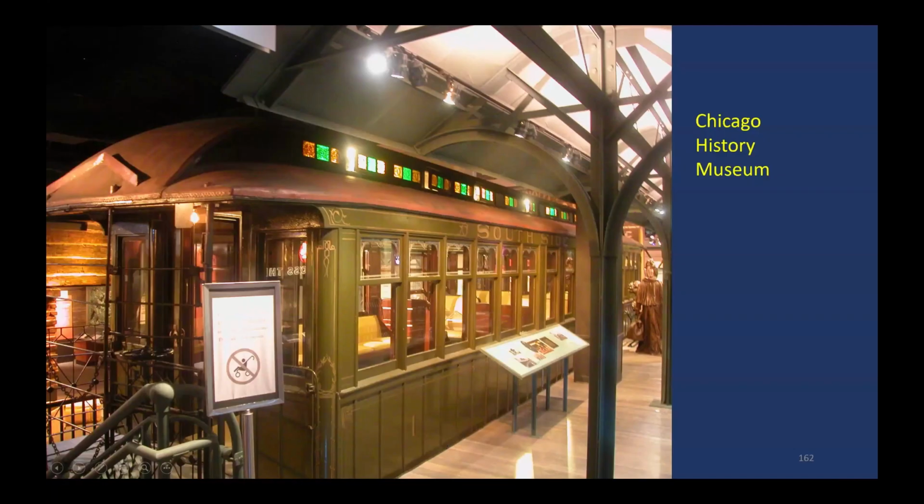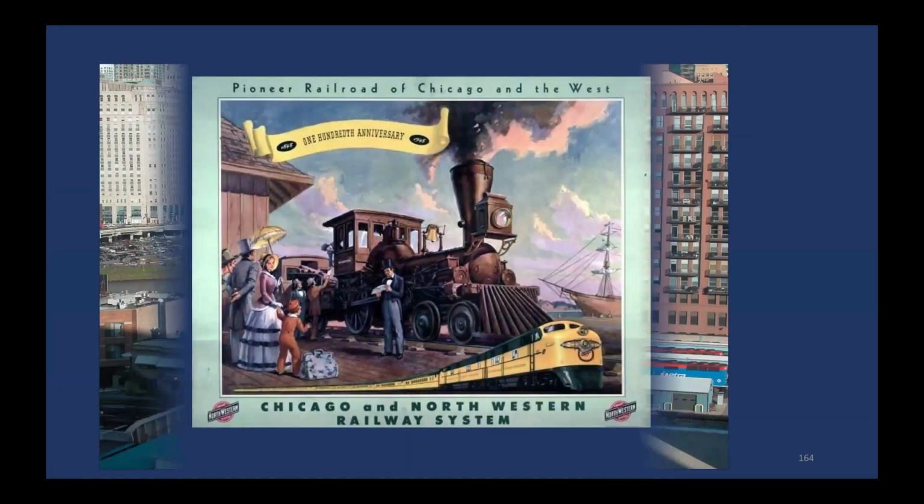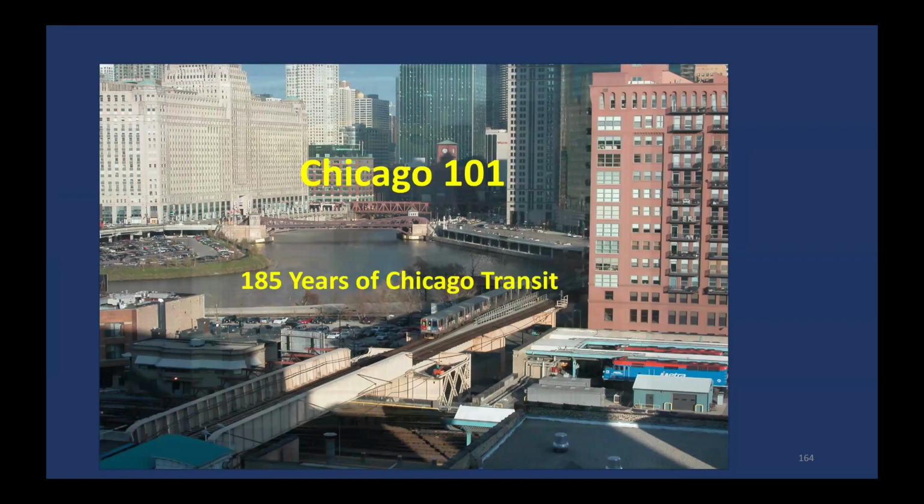So then right here in the city, the Chicago History Museum has got Chicago and South Side Elevated Railroad car number 1 displayed there, as well as the Pioneer, the original locomotive of the Galena and Chicago Union that started the service in 1848. And with that, we are going to say we've come full circle for 185 years of Chicago transit.